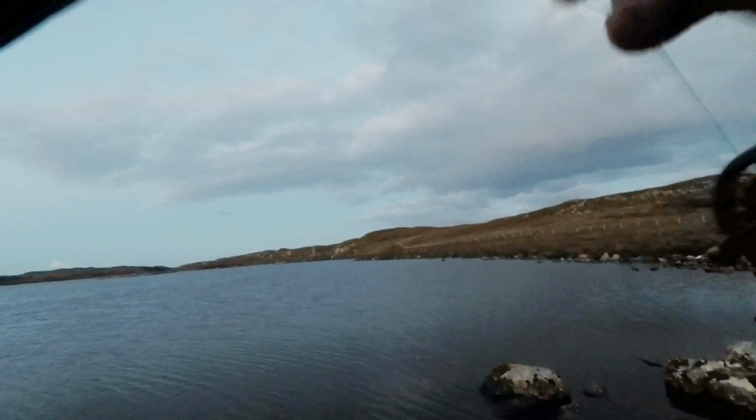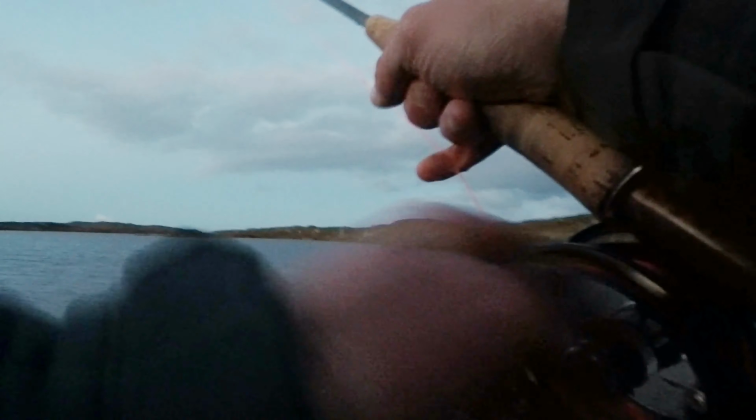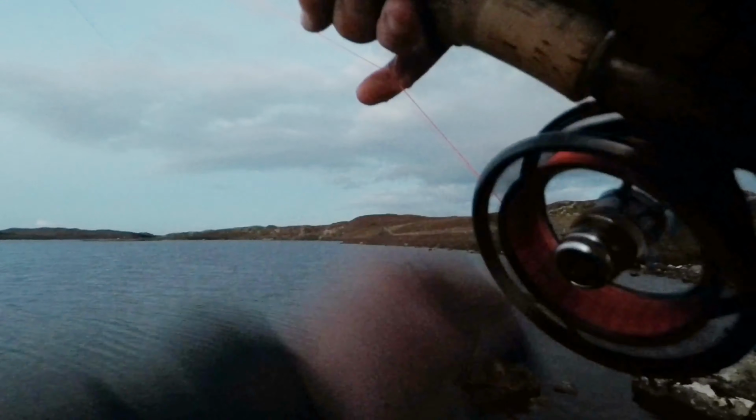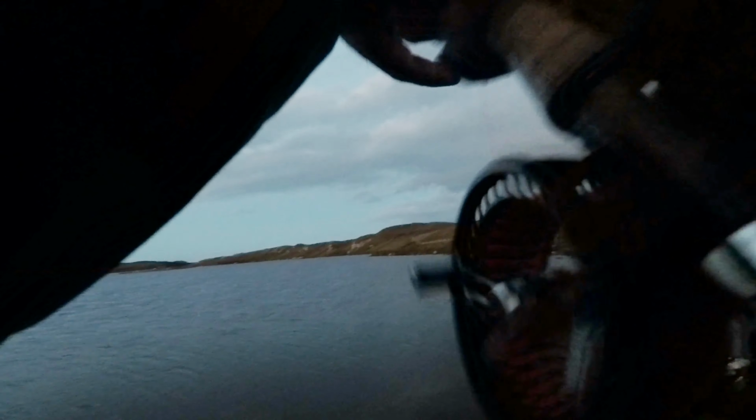This is definitely one of them big bows. There goes the backing. Down to the backing. Literally, I just cast it in. I need to do my drag up a bit.